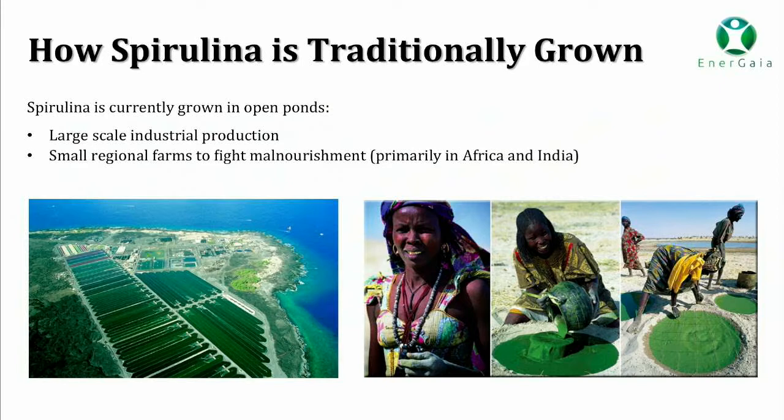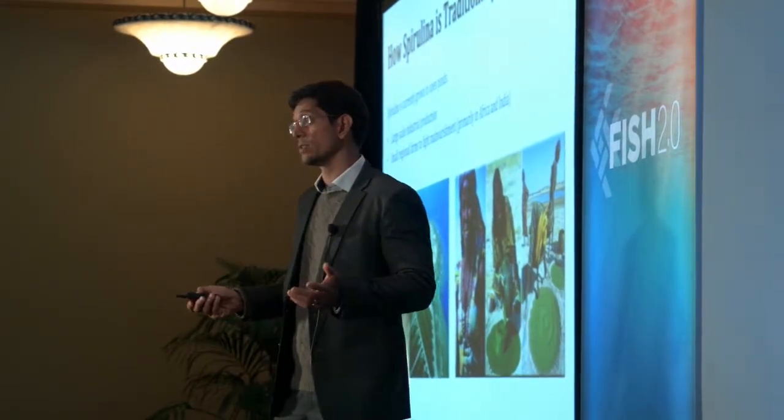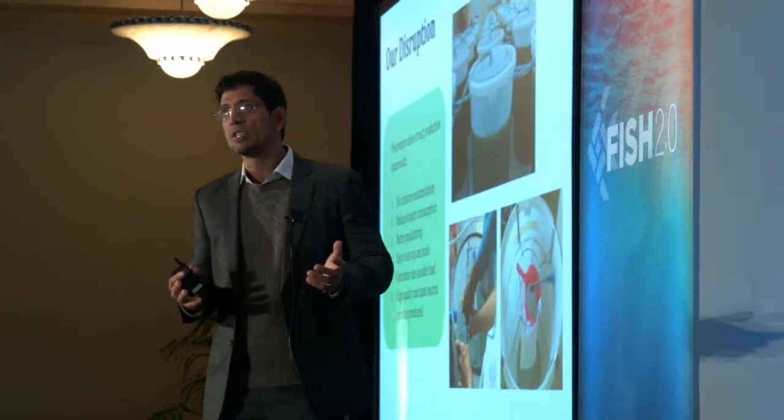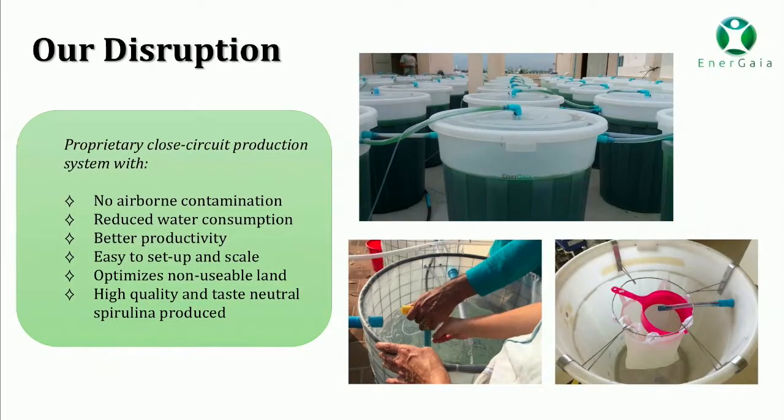It's traditionally been grown in open ponds or taken out of natural lakes, but this can be prone to contamination, airborne contamination specifically. Our innovation is that we developed a closed tank system that's low cost, easy to scale and replicate, and prevents this contamination because of the closed nature of the system. We have three patents in process, and we've licensed this system already in France and Singapore.